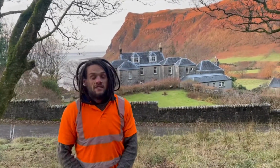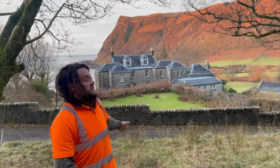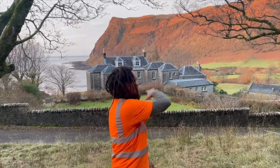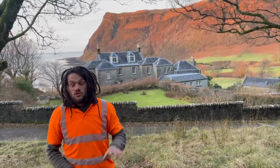So, we have been fortuitously called up by an old school friend of mine who's now running this 5,000 acre estate. Came up for a bit of a holiday in the summer and he mentioned about the tree work. So, there's 5,000 acres of trees, but what we're focusing on at the minute is this area of, I don't know, 100 acres or something, just around the properties.